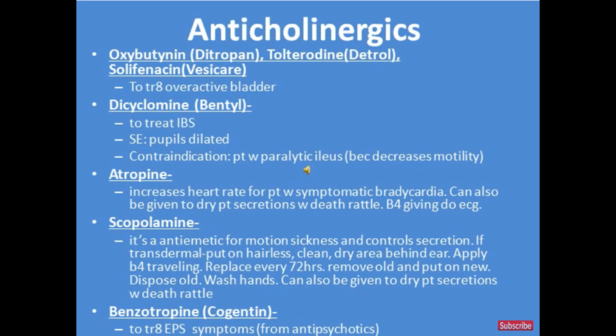Another medication that falls under anticholinergics is atropine. Okay, atropine I would know. Atropine is given to increase the heart rate for patients with symptomatic bradycardia. If patients have bradycardia with no symptoms, we don't treat it. We just monitor. If patients have symptomatic bradycardia, then we give atropine.